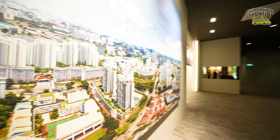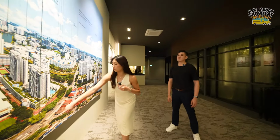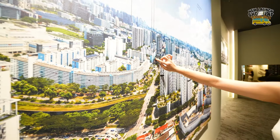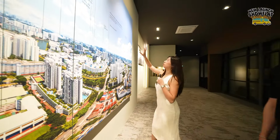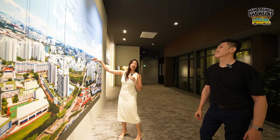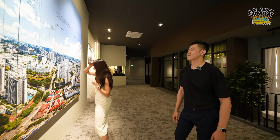Since we're looking at this, you're also just a short walk away from Boon Keng MRT, where you also have the entire Boon Keng neighborhood. Your Bendemeer Market and Food Centre, and the Bendemeer Mall is here as well, right where the MRT is. So it's just a short walk down this road.